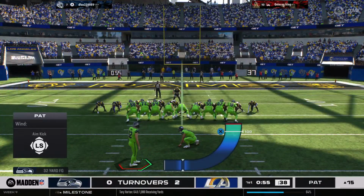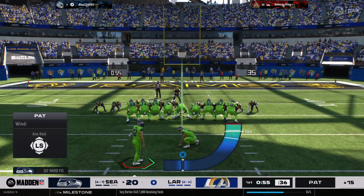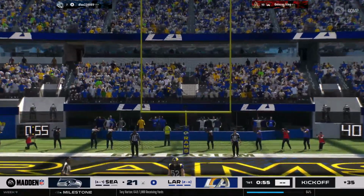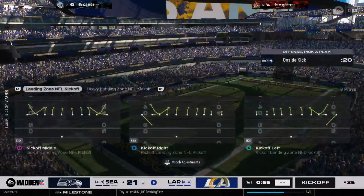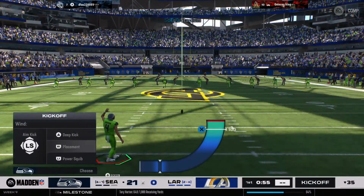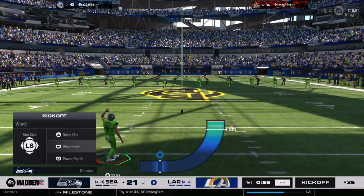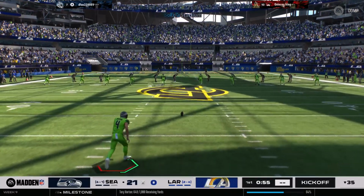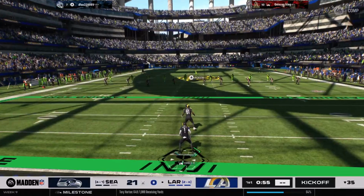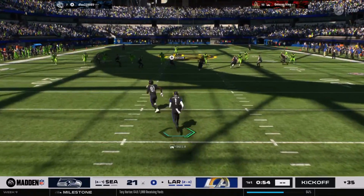York now for the extra point. Right down the middle, it's good. And the Seahawks push their lead to 21-zip already. Well, Brock, hopefully some short memories on offense as they get it right back here on the kickoff after that pick 6. Fields this one at the 3.